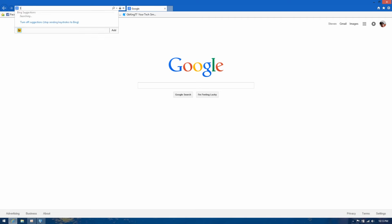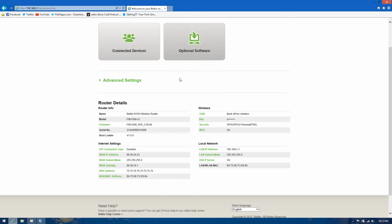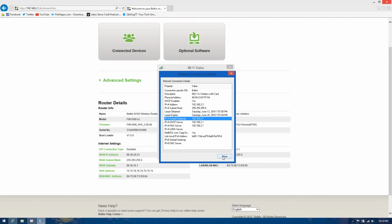Okay. You also want to find your DNS. For example, as you can see right here, my DNS is 75.75.76.76. Okay. To make it easier, this is what I do. Hit copy. Go back in here. Make sure you remember that.